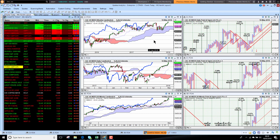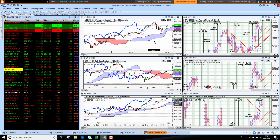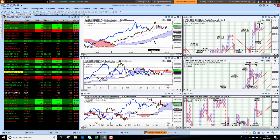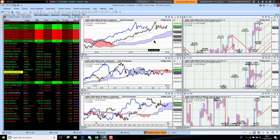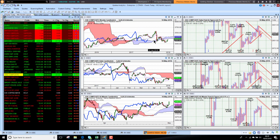Looking at the Japanese market, it was up about just under 0.5%, so just pushing higher. Hang Seng also looking a little bit stronger. Japan probably stronger on that weaker yen against the dollar. Chinese market was up quite strongly, up over 1%. So we're looking a bit better here short term, but the medium term chart is still a worry.